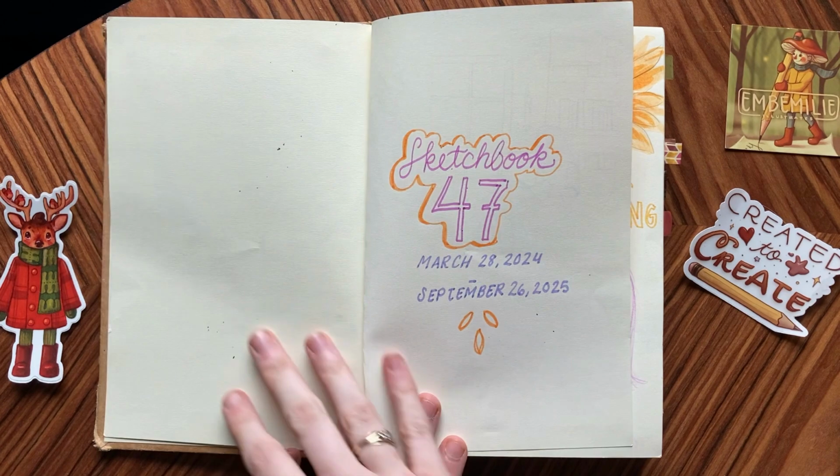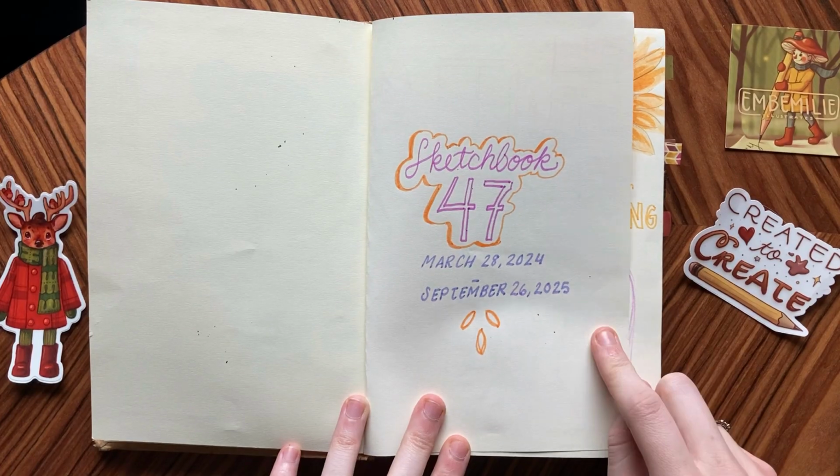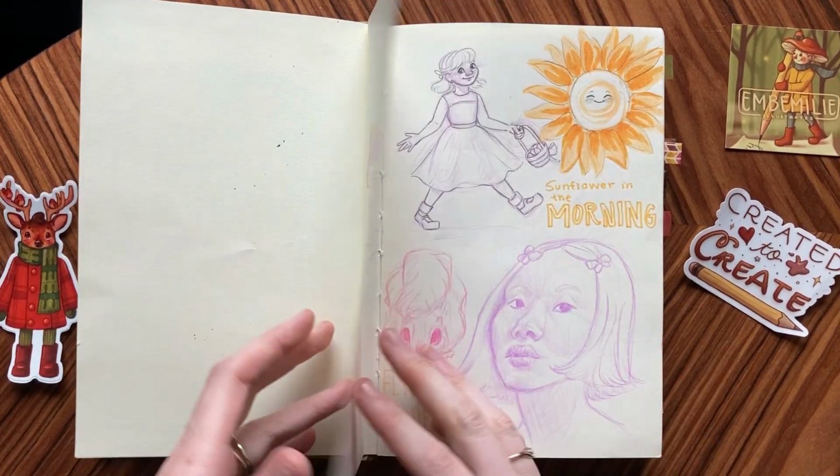And I decided not to draw on these pages, just kind of make a front page. It's my 47th sketchbook with the start and finish date here.